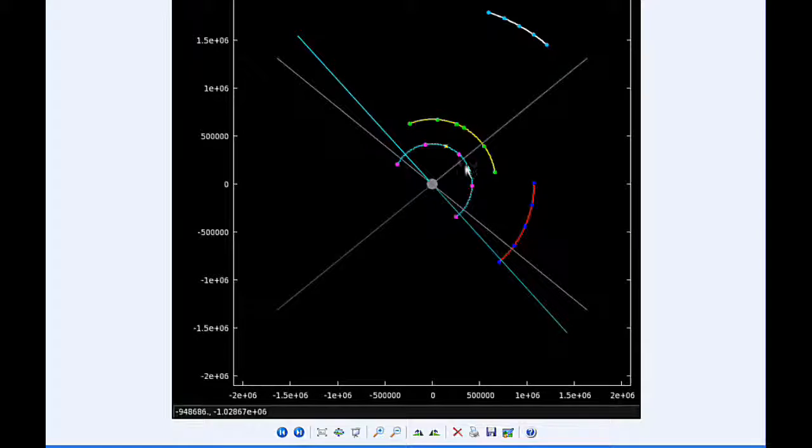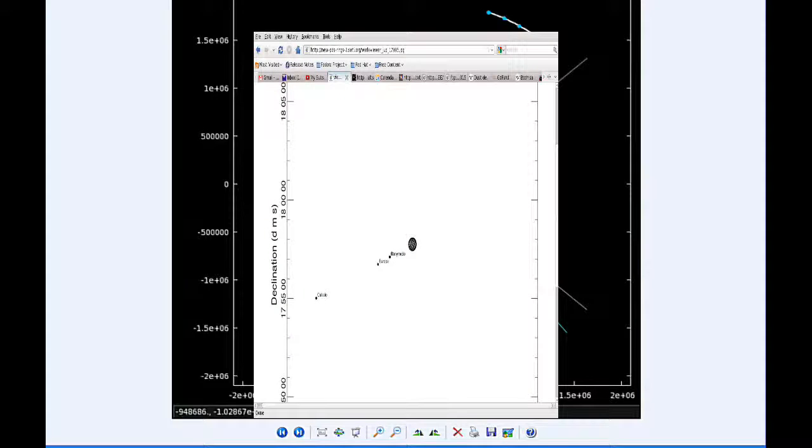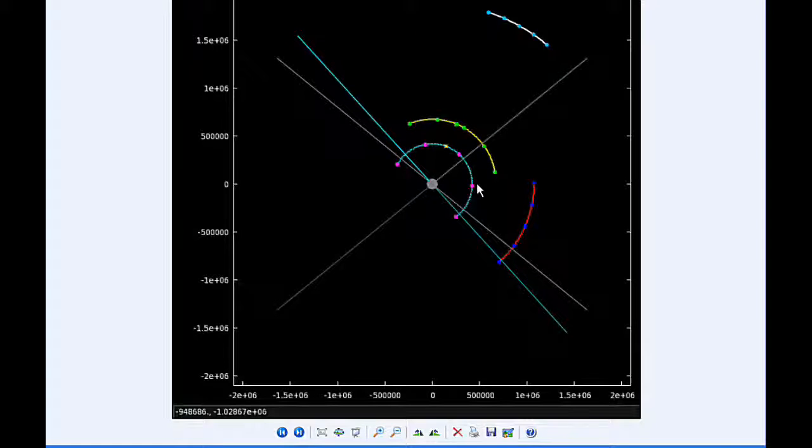At 12 hours UTC, Io has passed its eastern elongation and joins Europa and Callisto in quadrant 2, heading west. At 13:59 UTC, Europa goes through an apojove. That's the furthest it's going to be from Jupiter in this orbit.